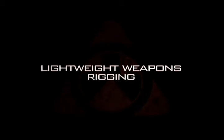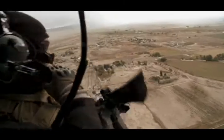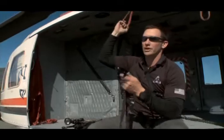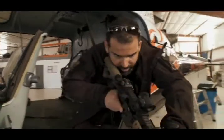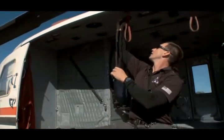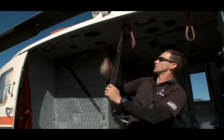Okay guys, so what we're doing now is we're moving into our lightweight practical weapon system, our carbine, my weapon of choice for 95% of most aerial operations like we've talked about. I'm gonna utilize the same anchor point as I did on the squad automatic weapon system, and the same tension sling that Chris used in the A-Star earlier. I've got a carabiner on the end of it. We're gonna go ahead and lock it in to the D-ring portion of the OSH, okay?